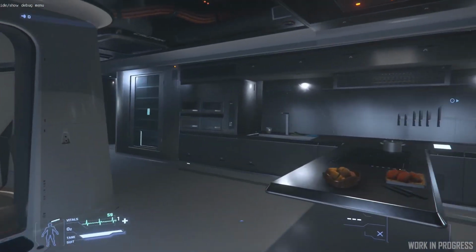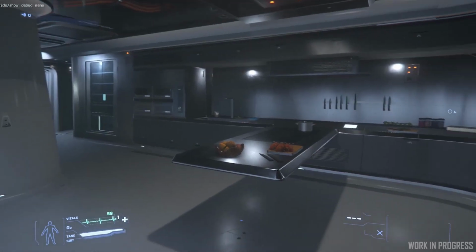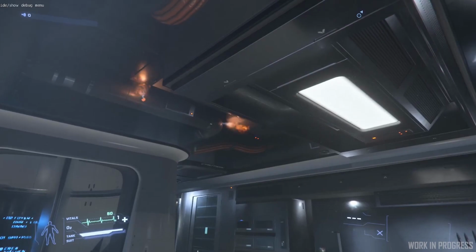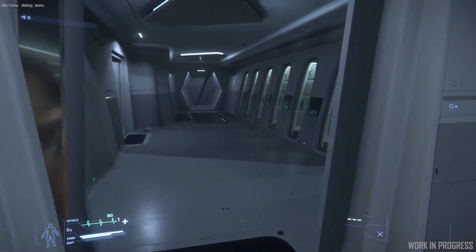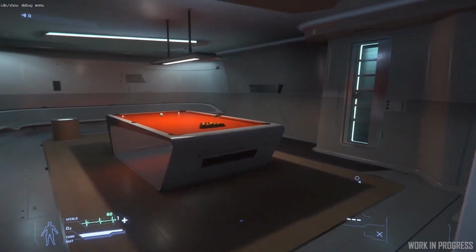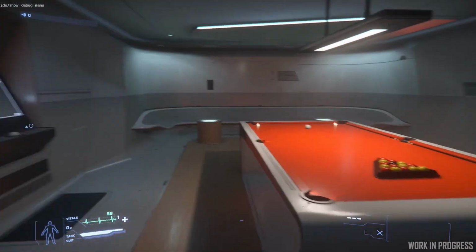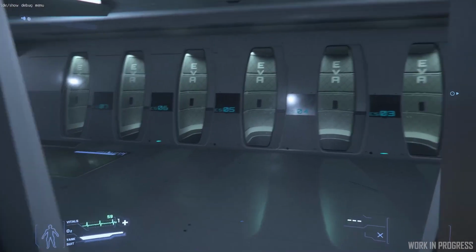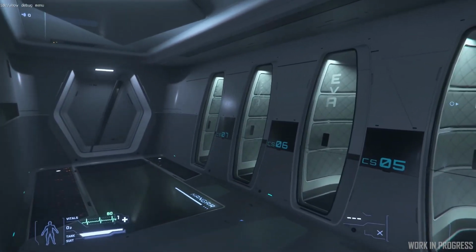Most of this deck's reserved for the crew who work and serve the guests on this ship. So here we've got the galley. You'll have to excuse the fire going on. We're in the middle of doing a VFX pass. So as we go through here, the crew, as well as having the seating area, they've got their own little recreation room. So they've got a pool table, the arcade machine and drinks fridge. And then outside of there, on the other side of this door, we've got the hangar.